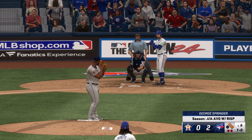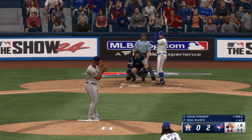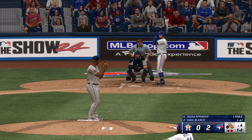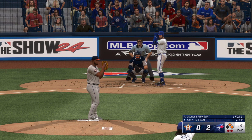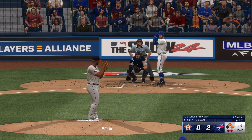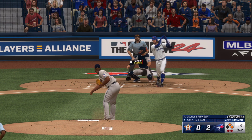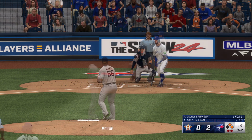Just missed. 2 walks in the inning already, and he just doesn't seem comfortable out there, like he can find the right mechanics and then repeat them. And a 1-1. And a foul ball. And the slider just misses. It's a good take. Two outs. And that just misses. Swinging, a foul ball at the plate. They'll do it again. Fights it off. He'll see another.